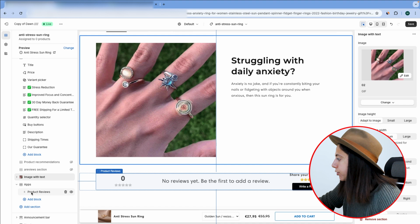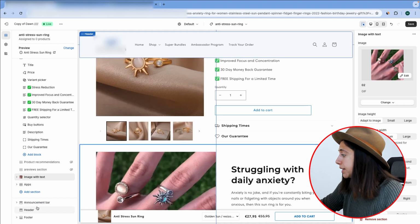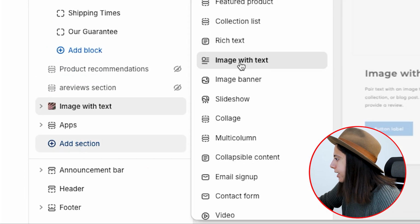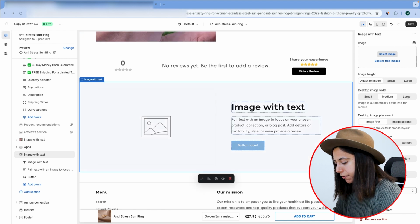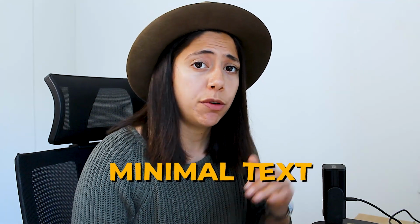Now, obviously, we need to do this a few times. I usually recommend to have 3 to 4 benefits highlighted. So I'm gonna go ahead again, add section, image with text, and we will do the same thing. So my main benefit is obviously relieve stress and stay focused. Make sure the text is pretty much minimal, because if you put too much text, then the user will get bored, especially if it's not a health product, it's just like a really catchy product. Don't make it too wordy, just make it visual, and that's usually what works best.